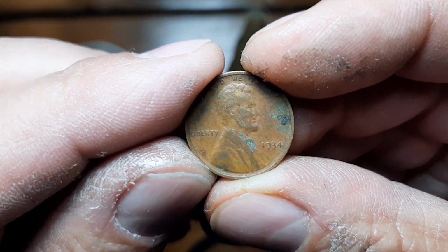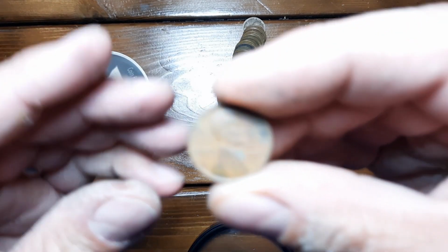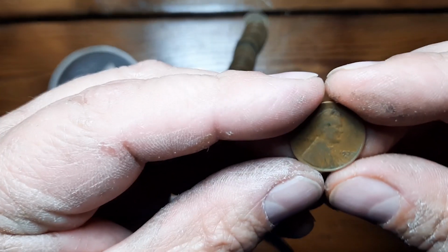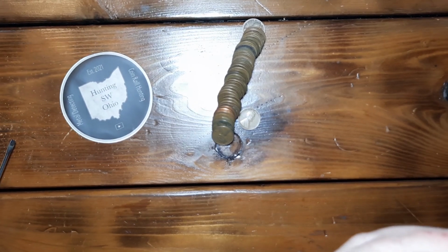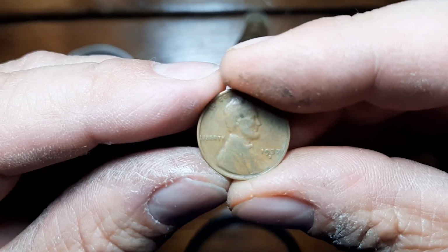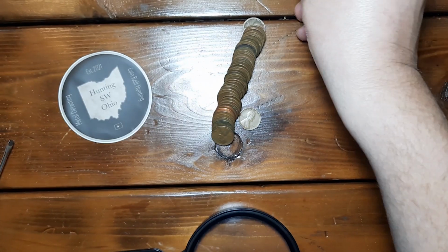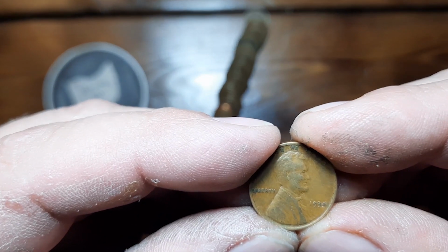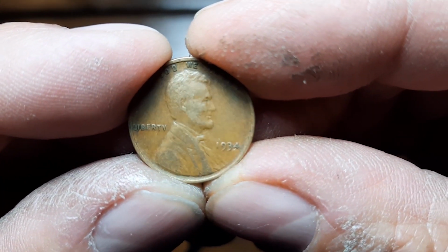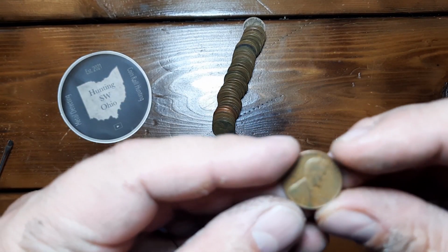And this looks like this will be our first from the 30s. I believe it is. Yes, it is. 1934 Philly. Happy to have that. And that one there is a 1937S. I was having trouble making out the mint mark. Take that one for sure. Another 30s. And that one there is another 1934 Philly. All right, getting into a few older ones here. Happy to see that.